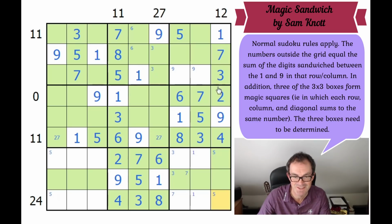This is just a brilliant puzzle. I mean, how many sandwich Sudokus have I done in my life? It is a lot, and it is quite rare, obviously, to see anything new and innovative in this space, but this is absolutely innovative and is really gorgeous.